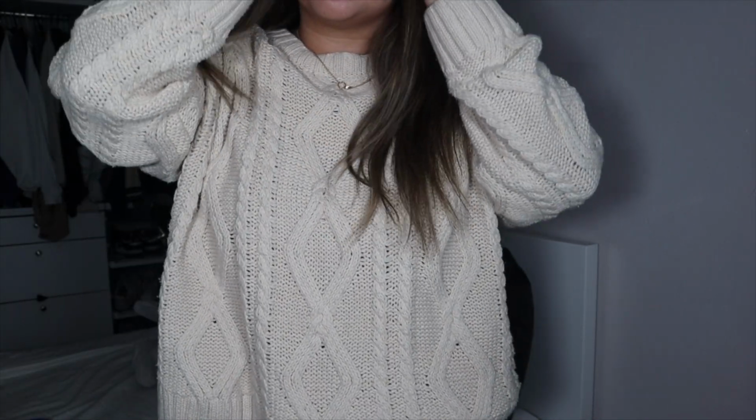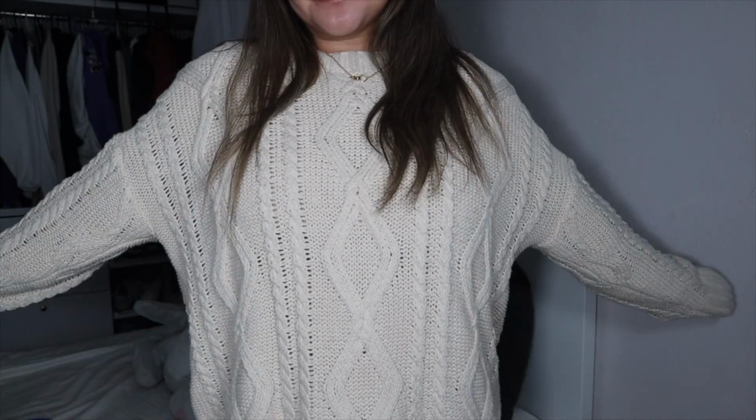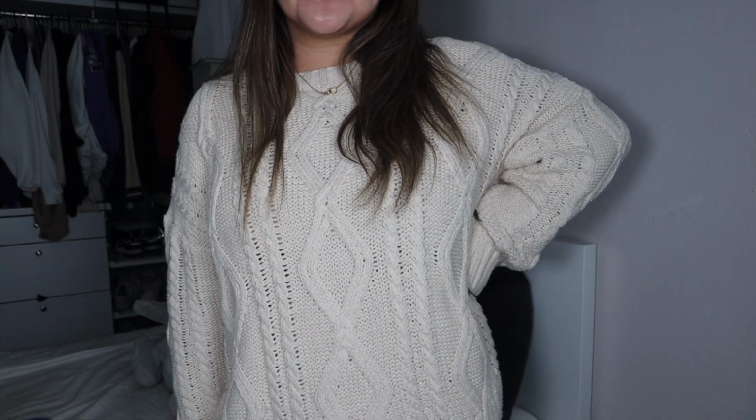It is so cozy. I've pretty much just been wearing it all winter. I probably wear this repeatedly, and especially because I work from home, I tend to honestly just wear crew necks and hoodies all the time, but sometimes I want to look a little bit more put together, so I'll throw on the sweater. It is just so comfortable, and it's a neutral color, so you can wear it with a lot of different things. You could wear it with jeans, you could wear it with a skirt.